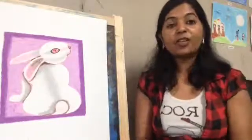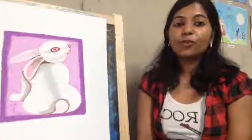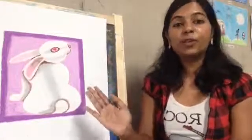Okay, we are done with our bunny picture today. So this picture was requested by Sahana and some other people. I forgot who. Yeah, Sahana, and if other people have requested, this is for you. We did a bunny for you.